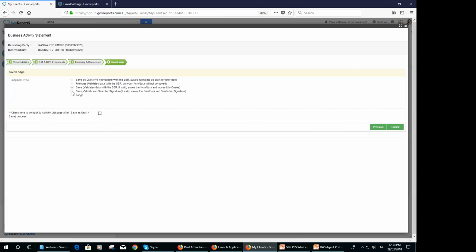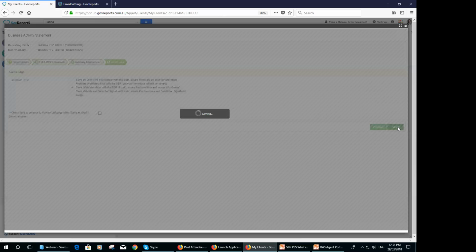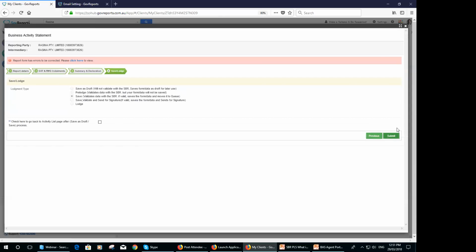Normally, I would use the fourth option, which is this option. Save, validate, and then send for signature. But today, I'm going to do save and validate just to make sure that it's working. If you select the fourth option, it would take you straight to the digital signature if it's finalized. Yeah, it's not working. It won't be validating. So like I said, if you select the fourth option, it validates with the ATO, then it would take you to the digital signature with the attached activity statements. I'm not too sure how I'm going to do that. So let me just save as a draft.